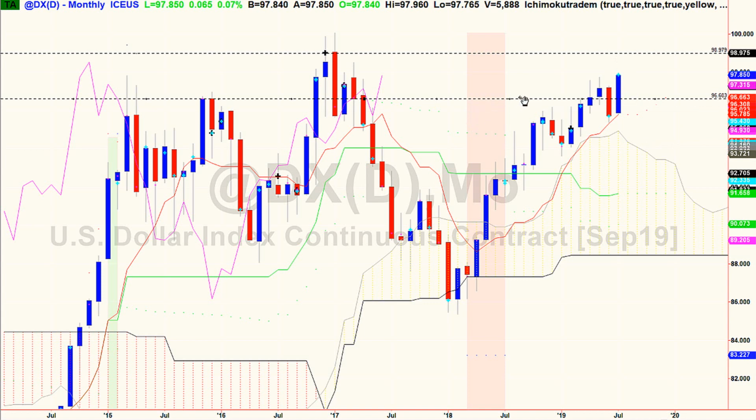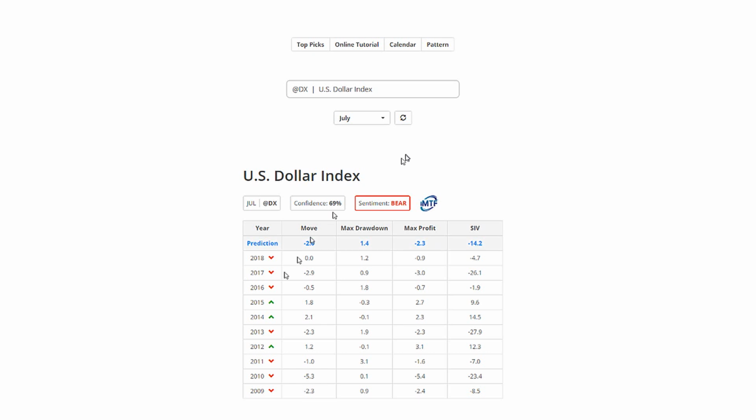So if you look at the dollar here, and then you look at the seasonality here, even though this says bearish, remember we haven't had 4 years in a row being bearish for the last 10 years. So there's still a high probability that this thing could go up, but we have to wait and see and go from there.